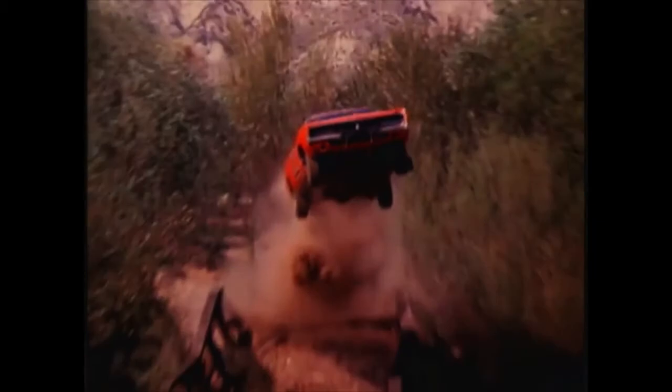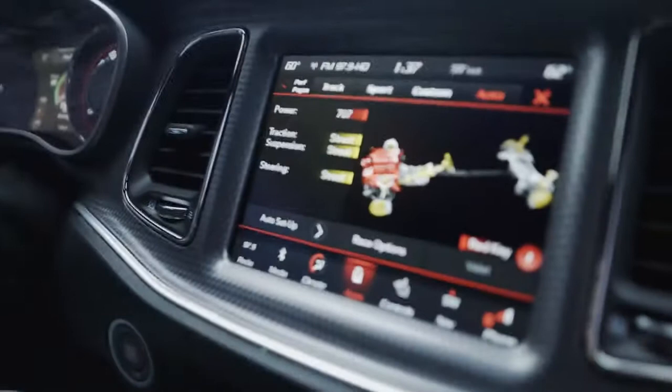Now, looking at the gauges here, we've got the SRT button, we've got the launch button, and basically your traction off, all that kind of stuff. Traction off if you're crazy. But the SRT button activates the SRT gauges, right? Yeah, correct. And that gives you the ability to go in and change stuff and all that good stuff. Yeah, absolutely. It's pretty cool.